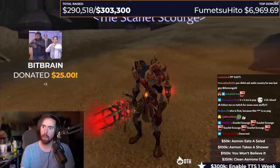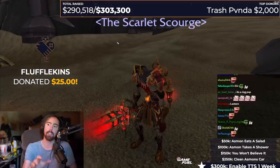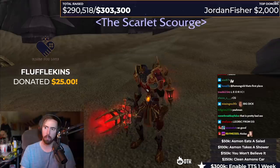This is a very original armor set as well, which is why I rated it a little bit more highly than ones that were slightly more derivative from tier sets. This is really, really good. I like it a lot, Abomination. Congratulations. Good work. Keep it up.